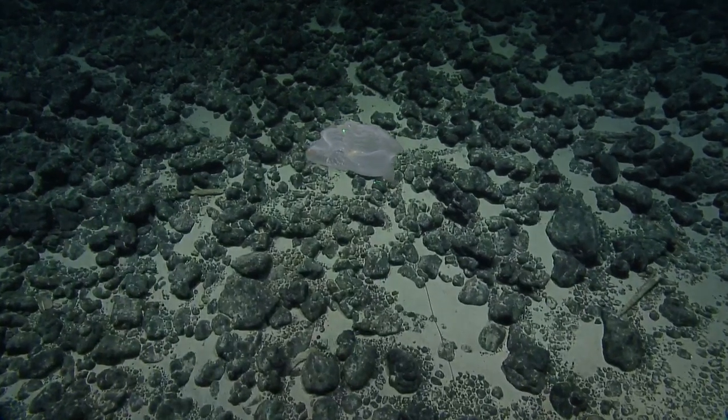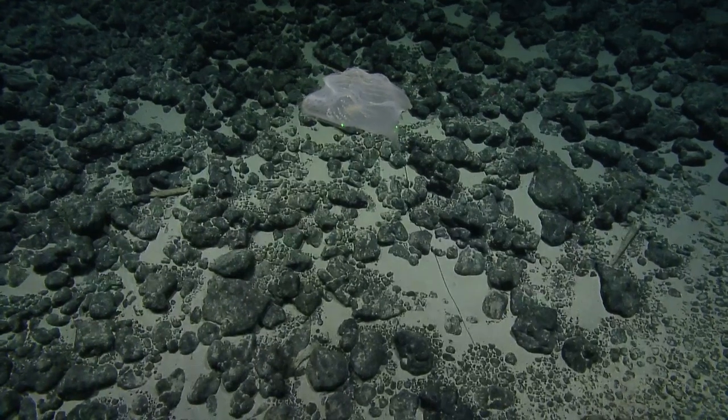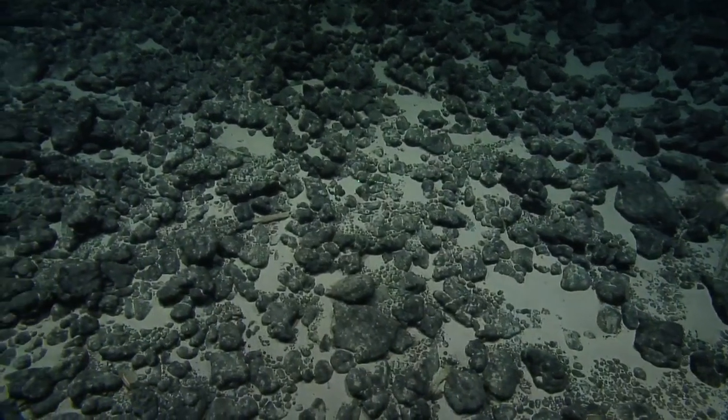Yeah, this is a great spot to sample, if that's okay. You want to get a rock sample? Yeah. Okay. Let's see how welded it is.